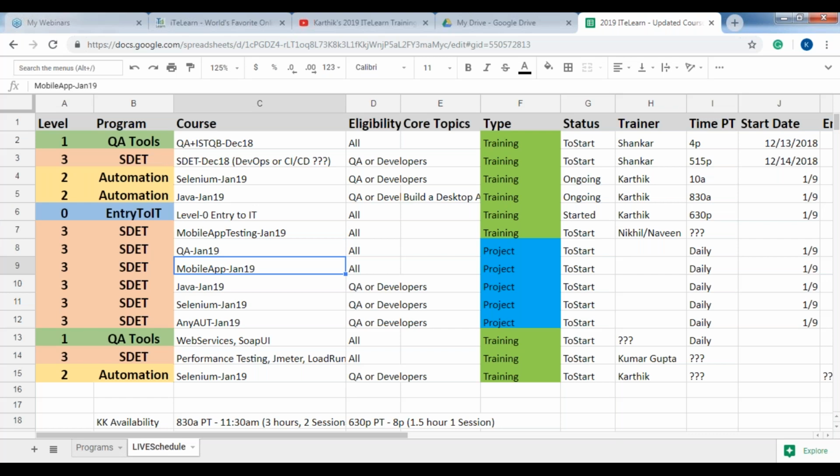And this we will be doing with the assistance of Nikhil and Naveen. The first one, QA, Venkat would be coordinating a lot. Actually, for all the projects Venkat would be closely involved with us.